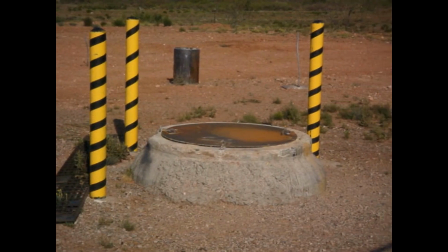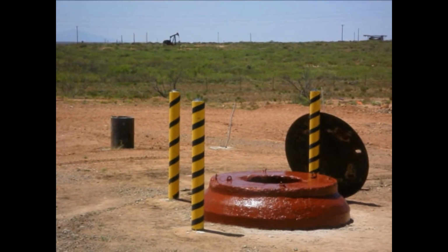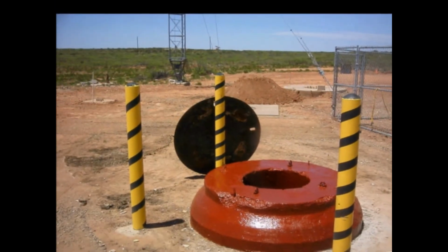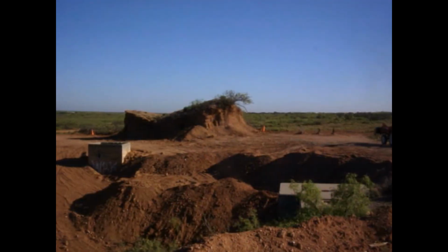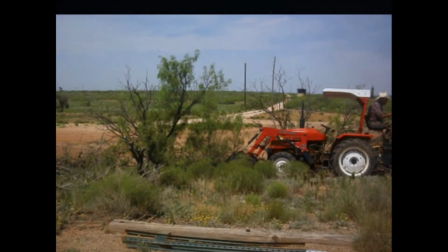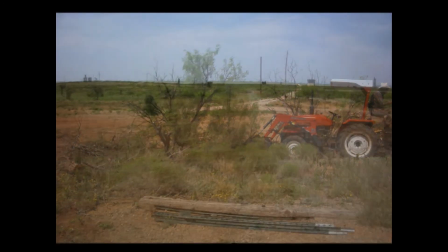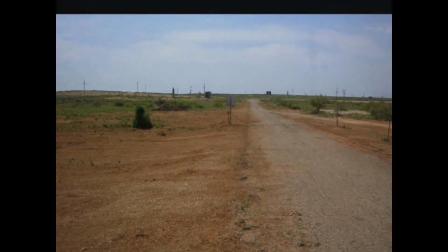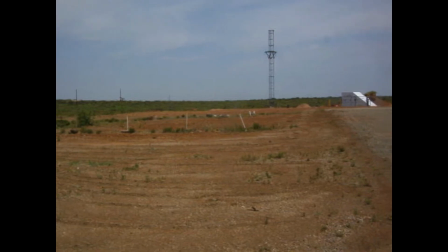Escape shaft. And you can see we're painting it. More backfilling. That's up near the highway. And you can see how we've cleared it on each side of the access road, clear of the highway. Originally, there was a fence on each side of the access road.